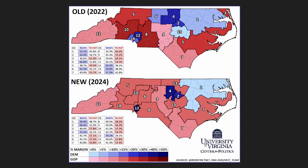Same with the 14th. That was an easy Biden district, 57 to 41. Now it's pretty much the exact opposite. Trump 57 to 41. And that first district, that went from about a 7-point advantage for Biden all the way down to under 2. So this map, definitely much more Republican friendly. I don't think there's really any debate about that.